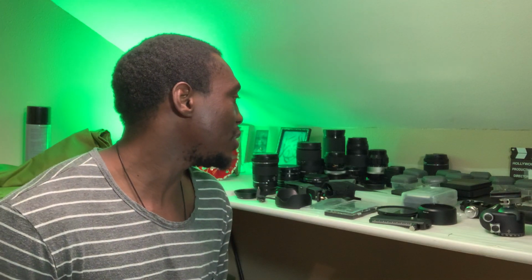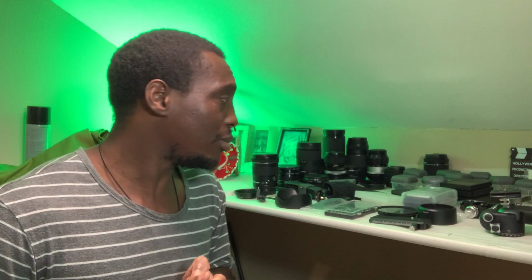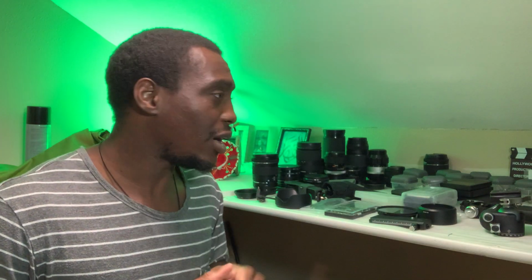But yeah, today I just thought I would show you guys some of the lenses that I use so far. And so I counted all the lenses that I have so far. There are 12. And to be honest, you don't need that much, but you always want more as a filmmaker.